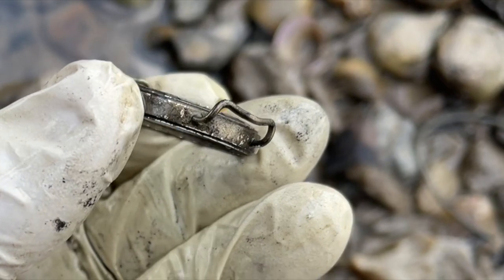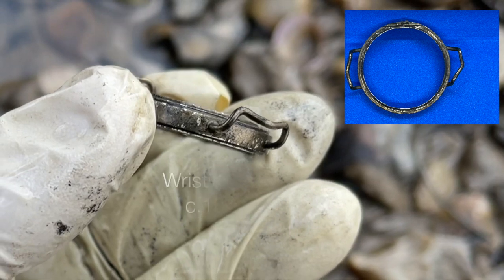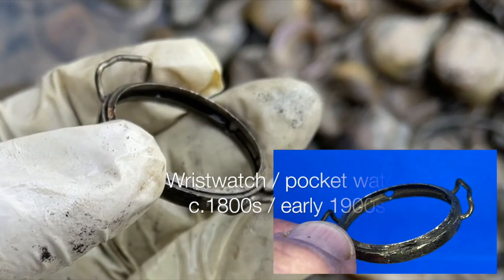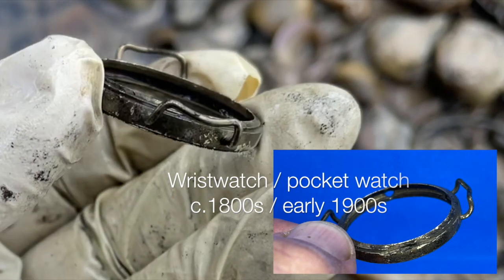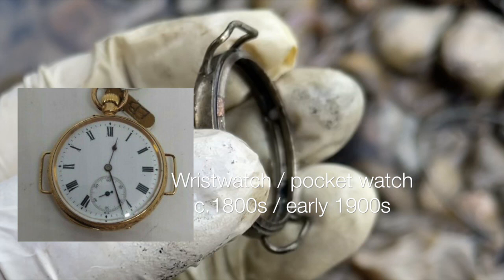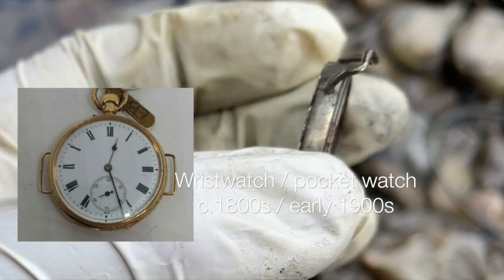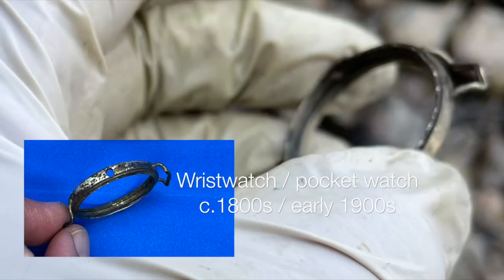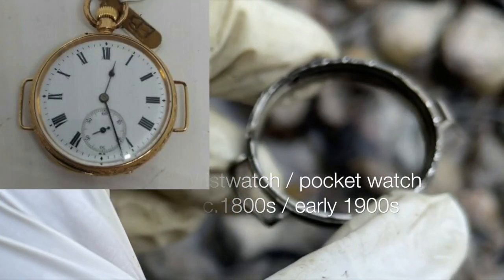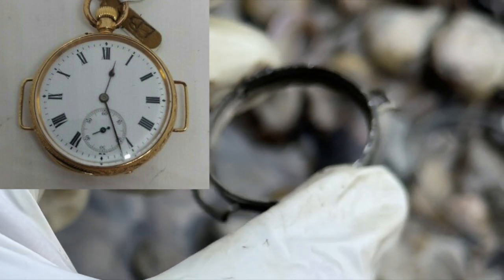This frame of a watch I found is made of gilding, so it's not a gold frame of a wrist watch or a pocket watch. Date-wise, it could be around mid-1800s to early 1900s, because I found an identical one online, or the frame anyway, and date-wise of that particular one, it was late Victorian. So the frame is gilding, and the design is a gentleman's watch. It would have been worn by a man.